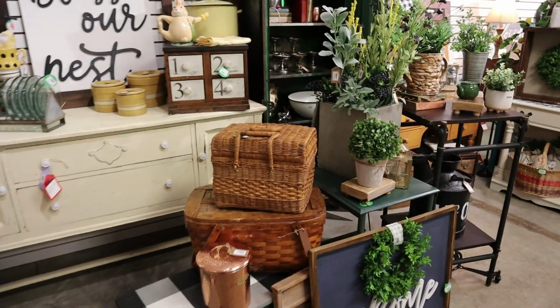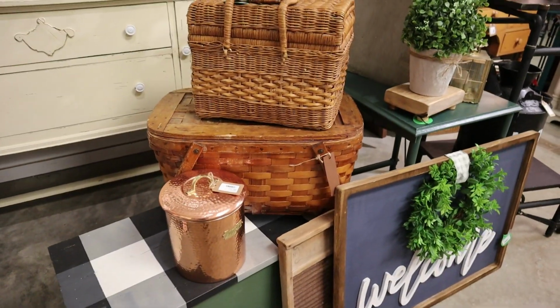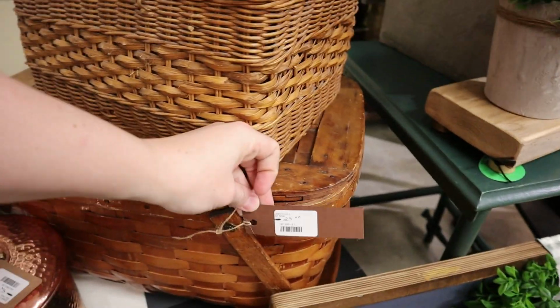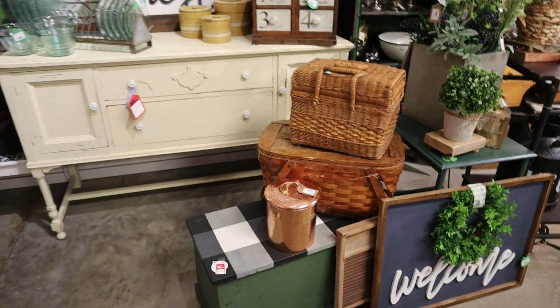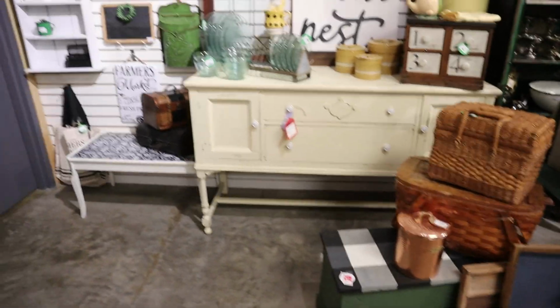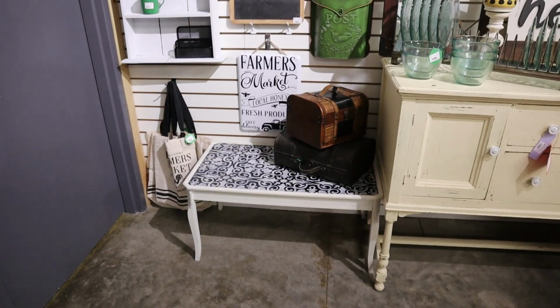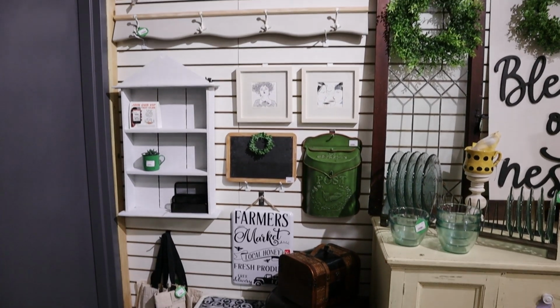Look at this stack of baskets. This picnic basket is amazing. We got this at a local antique store and only $25. In all honesty, if it doesn't sell this week, I'm gonna take it home with me next Saturday. I love it so much, and every time I'm here I just want it. So I have a little custom painted coffee table down there and just a few pieces of wall decor.